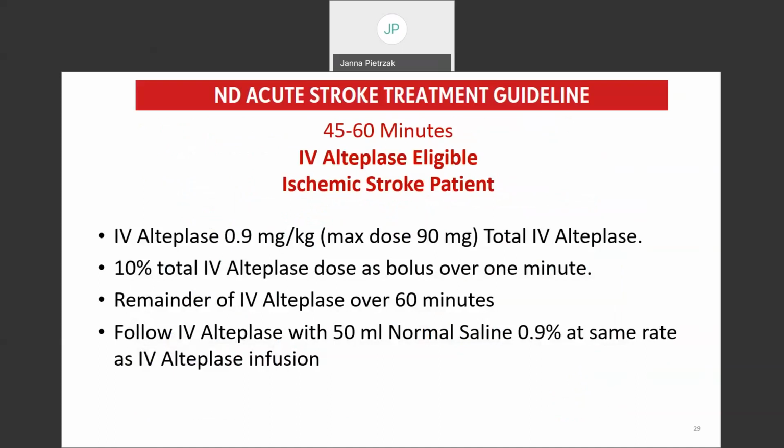I think we just talked about this. This slide reiterates the dose of IV Alteplase, which is 0.9 milligrams per kilogram, to a max dose of 90 milligrams. Ten percent of it is a bolus dose, and the remainder of the medication runs over 60 minutes.